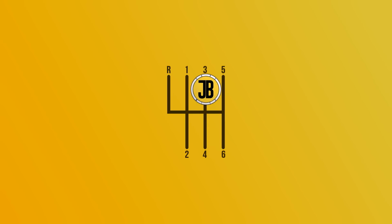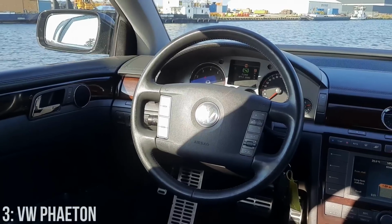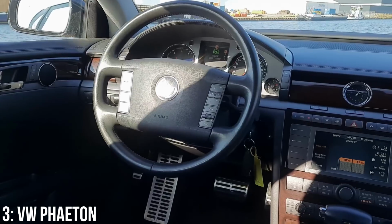Taking third on this list is a personal favourite, the VW Phaeton, which sits on the same platform as the Bentley Continental GT.